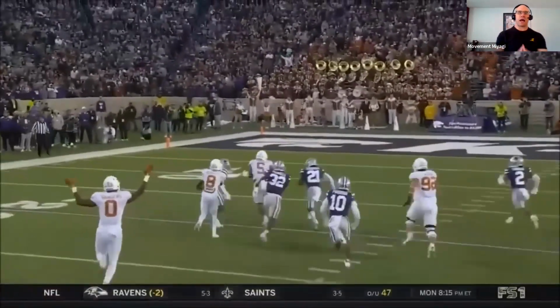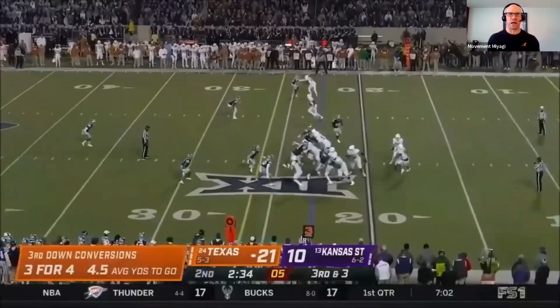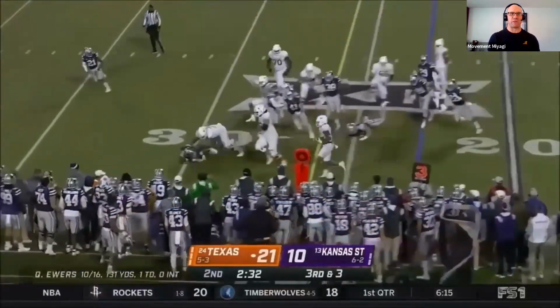Now, I'm biased. I love dexterous and adaptable movers, creative and authentic movers, as you guys well know now at this point at Football Beyond the Stats.